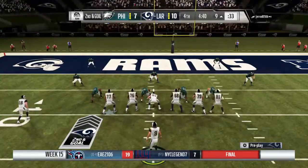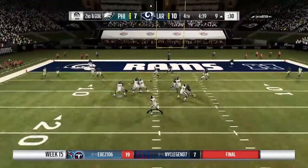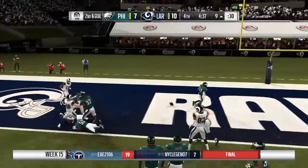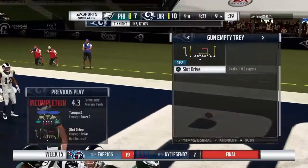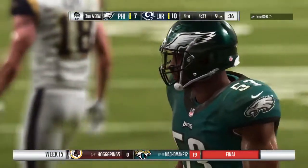Now a throw to the end zone on 1st down, but it winds up incomplete. To throw on 2nd down. Knight. And incomplete there. A nice hit jars the ball free and brings up 3rd down.